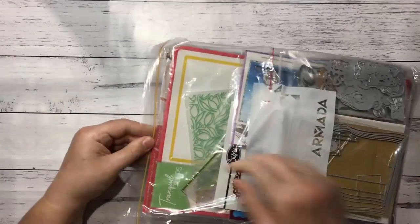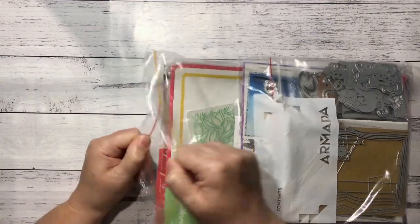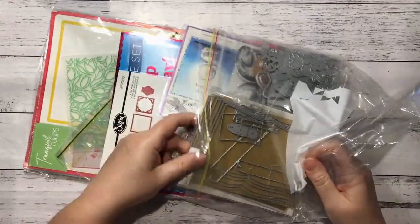It's a bit like Christmas, isn't it? This should probably do me for the next 10 Christmases, I think. And you packed it really well, Pam.